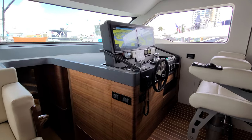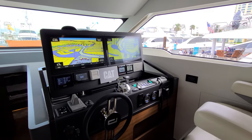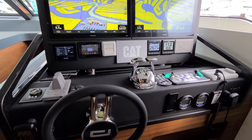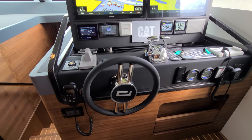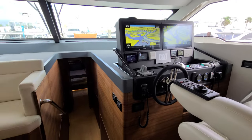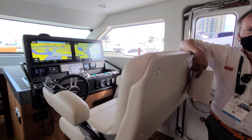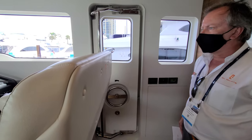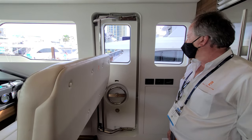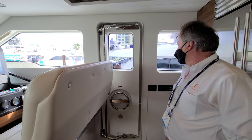And what is the top speed? Top speed is 25 knots and cruising speed 21 to 22 with Caterpillar C32A Surge at 1600 horsepower. Very efficient and fast hull. And we have access outside right here. We have a pantographic door for easy access so the crew doesn't have to walk through the salon if there are guests. They have access to this area from very wide side walkways.